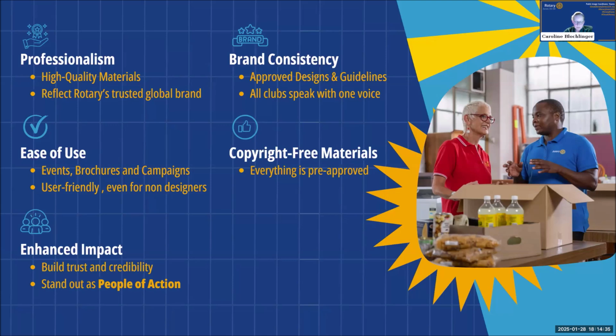Build trust and credibility. If you're showing a consistent brand, you build trust. Your partners and donors and whoever will trust you much easier by being consistent. We want to stand out as people of action.